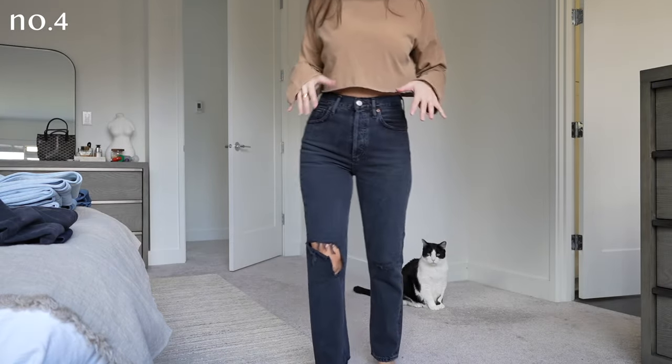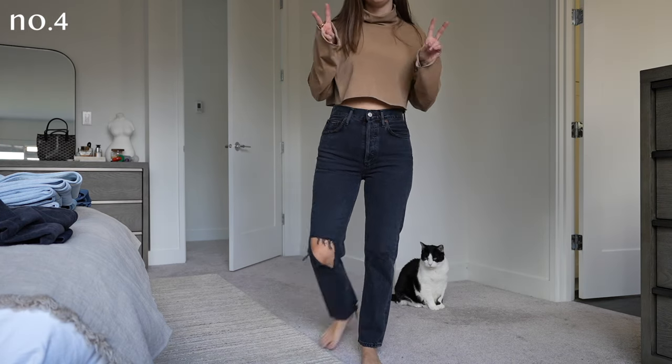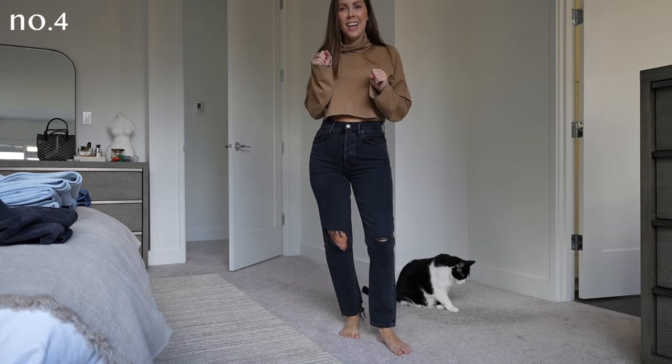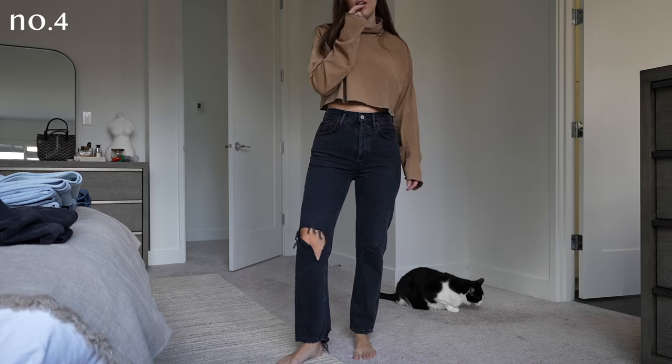Guys, I remember when these used to be really loose. That's really funny. Perhaps I'll hang on to them. This is kind of like the new version of skinny jeans in my mind. But I mean, they fit really well and snug, so put it in the maybe pile.